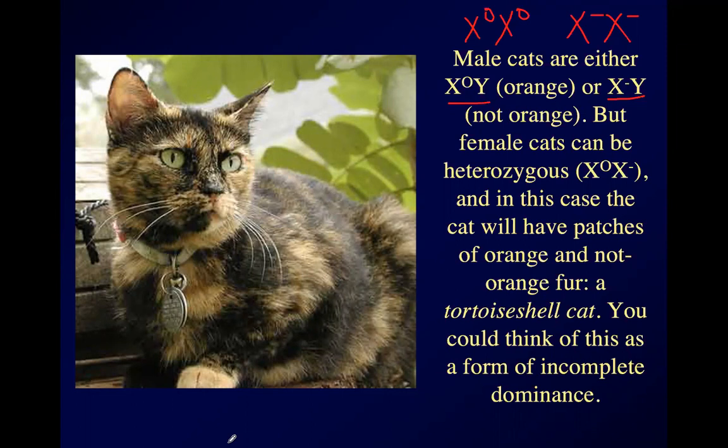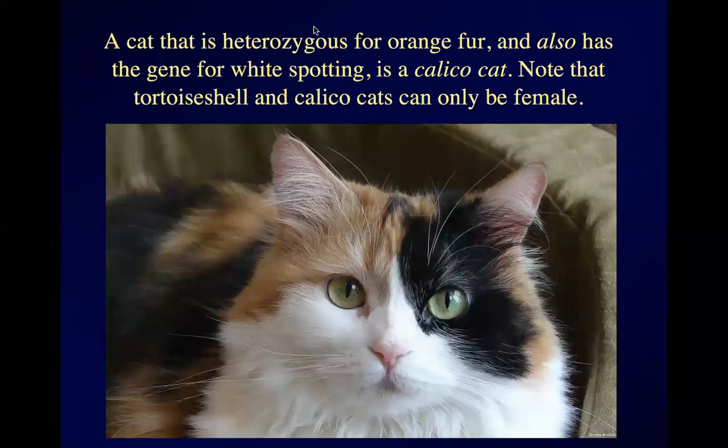We've never had a tortoiseshell. I can't answer that from personal experience, but tortoiseshell cats have that color pattern because they're heterozygous. They've got one X with the orange allele and one X with the not orange allele.